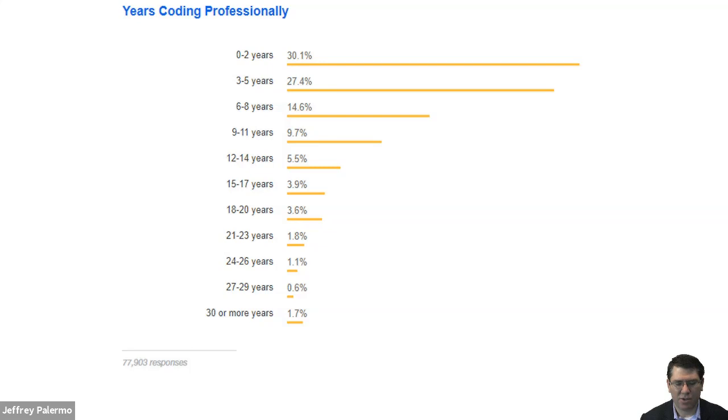And so starting up a new project, this is one of those things where new software projects have been started for decades and decades and decades. So it's not a new thing to have a plan for starting up a new project.